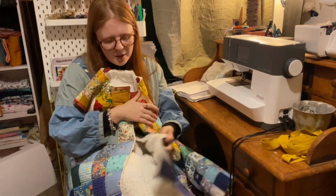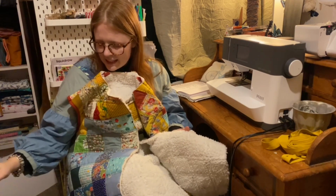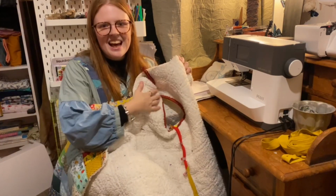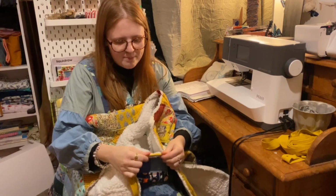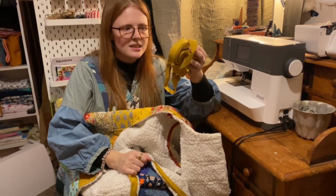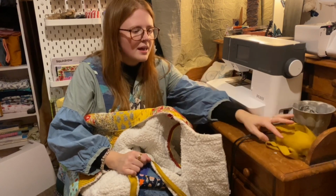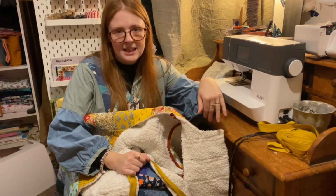Yeah, I'm so pleased with it. The inside is an old blanket that my brother gave me. It's got all random bias bindings that I have left over from other projects, and then I've made the main binding that's going to go around the outside. This is some remnants from a dress I made myself in the summer, and the only thing that I've actually bought for it is the batting.